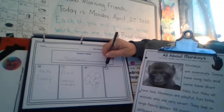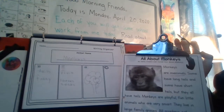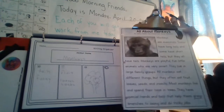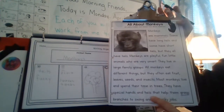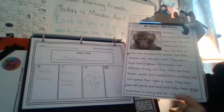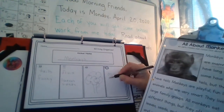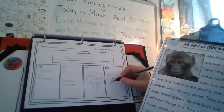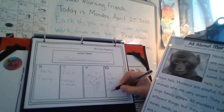And then here there's like a starburst picture right here. And this is kind of a fun fact. Let's see, was there anything fun that we learned about monkeys in here? And right down here at the bottom, it said they have special hands and tails that help them grasp branches to swing and do tricky jobs. So right here, they can do tricky jobs. That's what I'm going to pick. Do tricky jobs. Or they can swing in the trees.